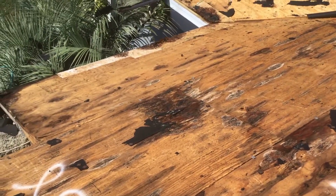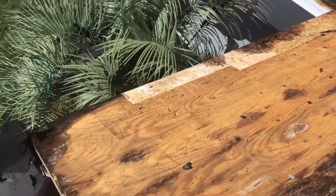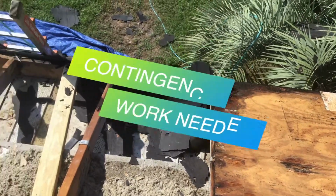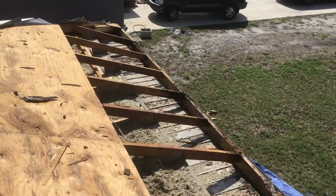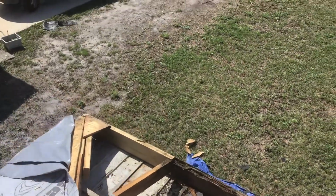Now I guess when you get to the eave over here on this side of the house, they obviously had leaks for a while. So now you can see at the eave down here, this is all rotted. And we actually had to replace this entire eave. So as we get down to the eave here, sometimes the fascia is rotted out as well. And this is another prime example here.